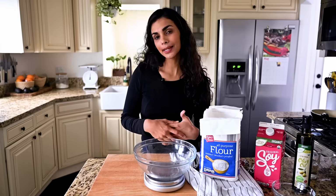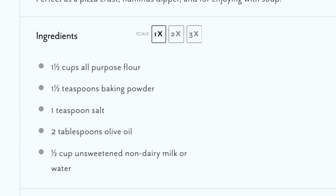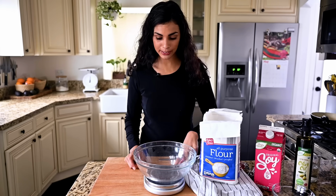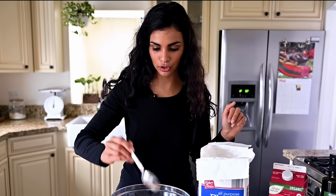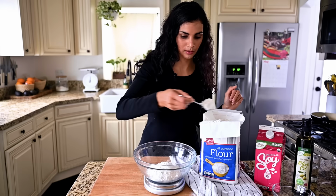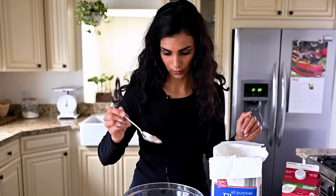I wanted to try something new for lunch today, so I'm going to attempt to make a simple flatbread recipe. Found it online on a website called wellvegan.com. Requires just 5 ingredients. Looks really simple, so I'm excited to try it out. I've got my trusty measuring scale. We need 1.5 cups, which is about 187 grams. A little bit more, a little bit more, and a little bit more.